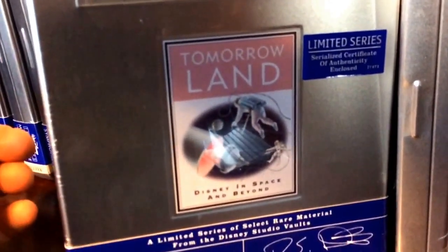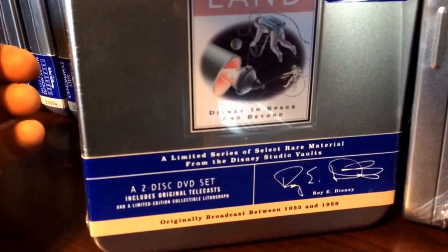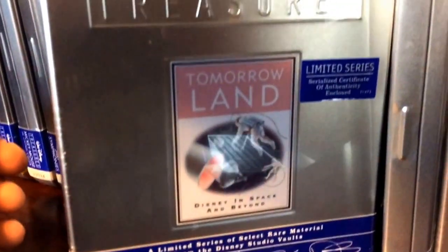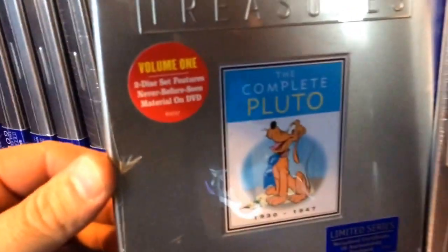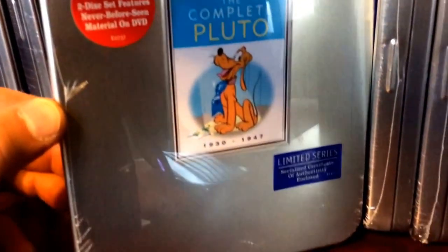The next one is called Tomorrowland: Disney in Space and Beyond. And these were broadcast between 1955 and 1959. The next one is The Complete Pluto, from 1930 to 1947.